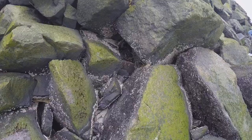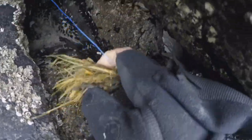All right, here we go. This looks like a good hole. See some heavy leader material in here. Wonder who's living in here. Here we go. Yeah, this one might be a little too far gone to get. You get the idea.